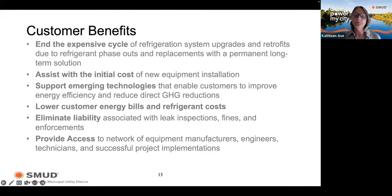And the benefits, which most of you dialing in probably are looking for, is ending the cycle of upgrades and retrofits as refrigerants are phased out, really assisting with the incremental cost of new equipment. And this was a big one from our customers' perspective: the delta between a natural refrigerant system and a conventional system. And then, helping to support this emerging technology, and creating in our local service area a network of manufacturers, engineers, technicians, kind of an ecosystem of people who can support these kinds of projects. Next slide, please.